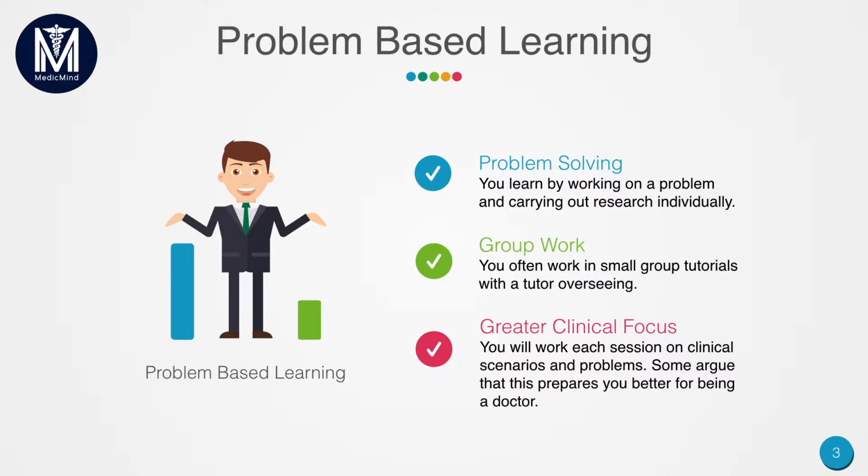There's a lot more opportunity for group work. If you really like working in teams and sharing the workload with other people, you'll often benefit from problem-based learning. This is especially true if you like working in small groups. Lecture-based teaching is based on a large group of people, so if you really prefer group work, apply to a problem-based learning university. And there is a greater clinical focus.